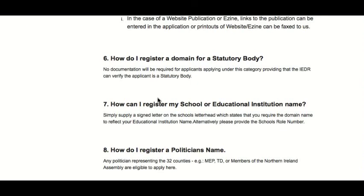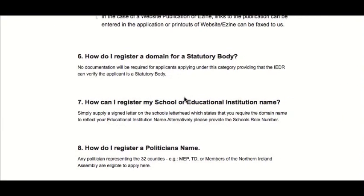It's pretty straightforward. Unfortunately, if you're a private individual who is not based in Ireland, registering a .ie domain is going to be nigh on impossible. But again, if you think you have a strong case for it, do let us know and we can try to point you in the right direction. However, the policies for .ie registrations are quite strict. If you have any questions, please do let us know.